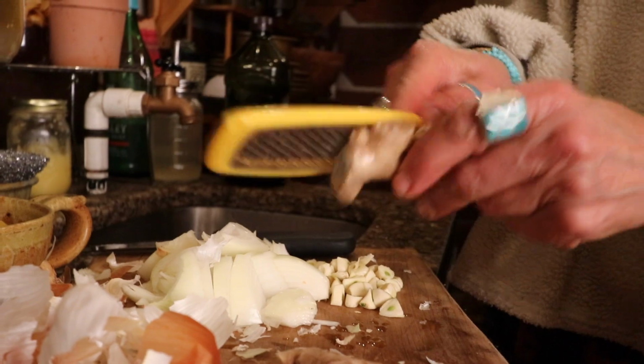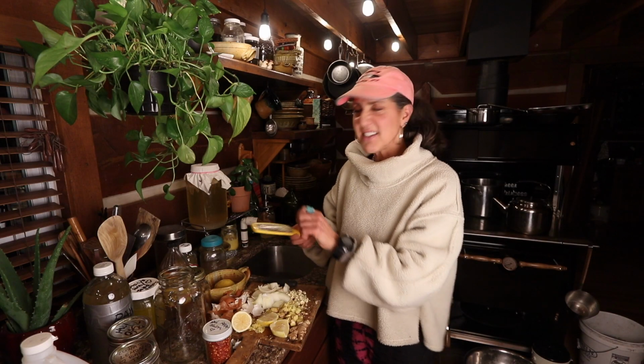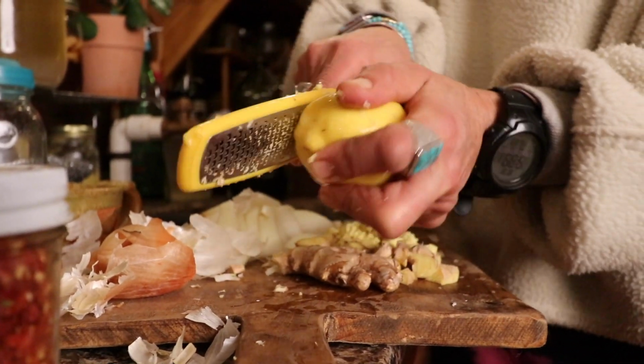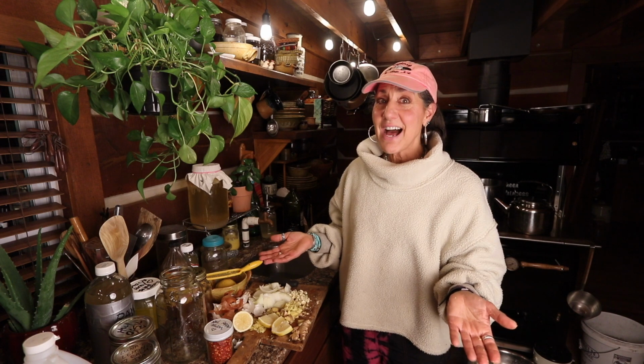Then I have some ginger. I had a nice piece of ginger like this, and I went ahead and zested it a little bit, and then I also cut it up in chunks. And then I zested a whole lemon, and I'm going to put the juice of a lemon in it too. And it's called fire cider because it is a little hot and spicy.